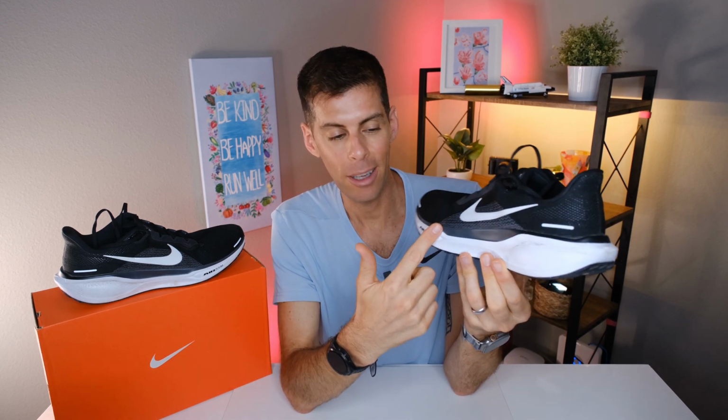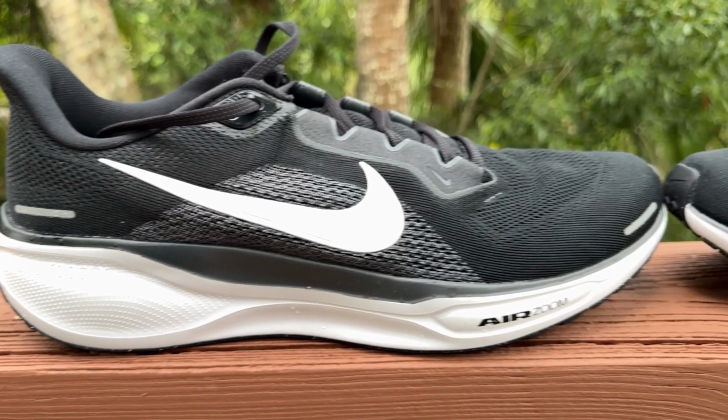Now, as far as step-in feel and feeling the shoe on my foot when I'm not running, that's the biggest update to me. I think that midfoot fit system is a solid update to the shoe, but it's certainly not the biggest update. And as usual, we come down to the midsole. That is where the magic happens, and Nike has made a huge change.